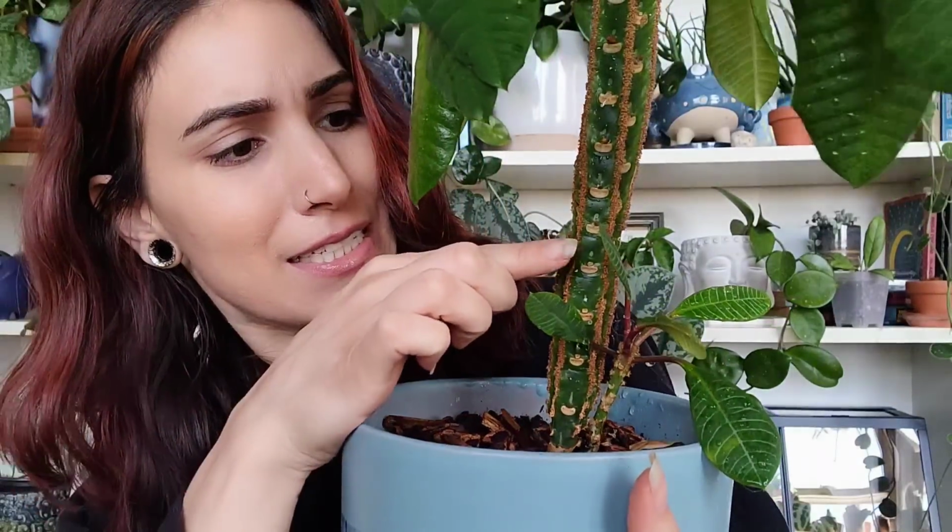So it's a very interesting plant. I don't really know what this is here. It's fuzzy, kind of like this brown part. You guys, Euphorbia are freaking weird, but I just thought this one was really cool.